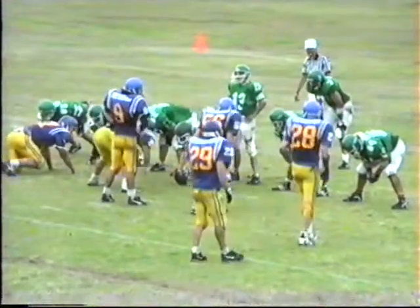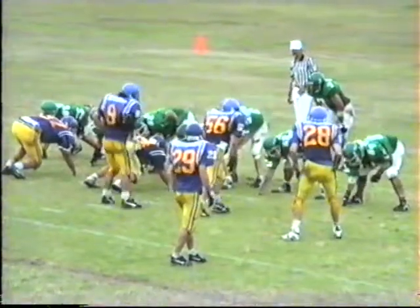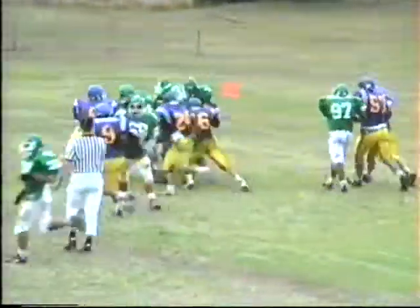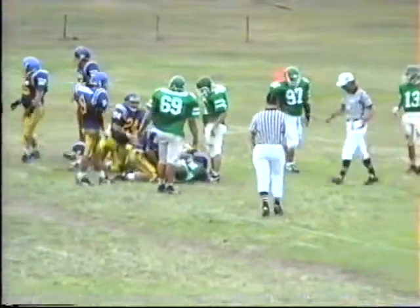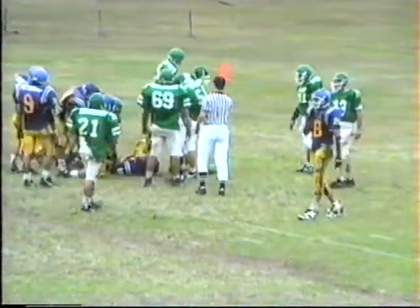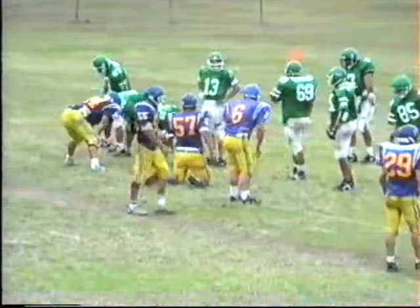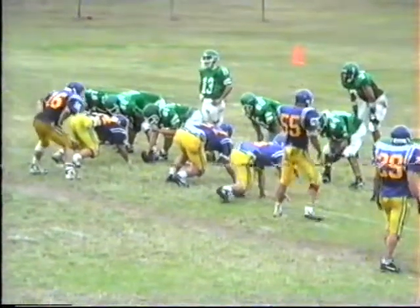Third and four, the 14 yard line. Quarterback waiting for something. And off the right side, he's sort of trying to half run. Looks like he's got it pretty close to the first down. He's got it. They've picked up the first down on their own 19 yard line. Clock's still running.